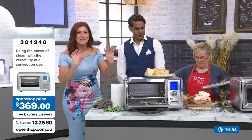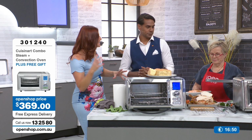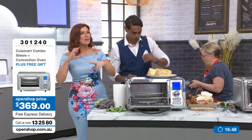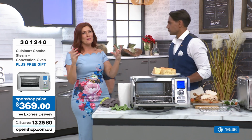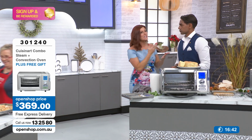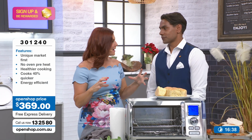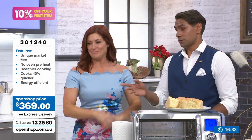Dinner's cooking, turns itself off. I'm not going to burn it. I'm not going to dry it out because of the combination of the steam and the grill. I want that crisp and crunch on the outside, and I want it to be moist on the inside. If this was just a steamer, you'd have it moist and tender, but it wouldn't have that caramelised finish. No, you wouldn't. And there's a big difference. Huge difference, as we're seeing from the food that's coming out now.